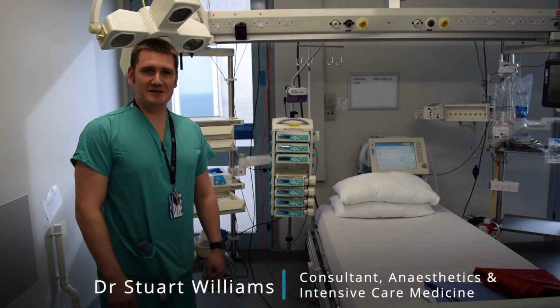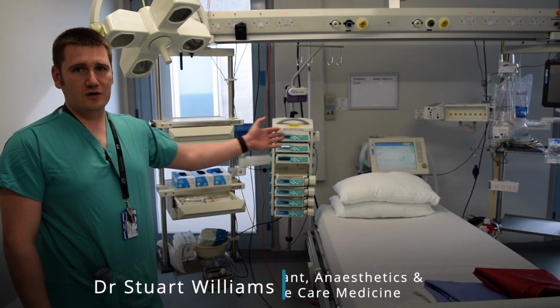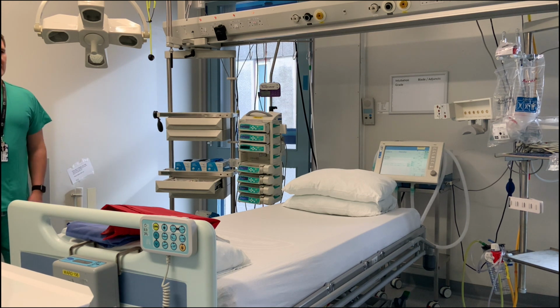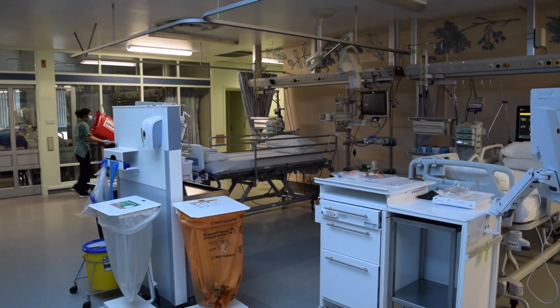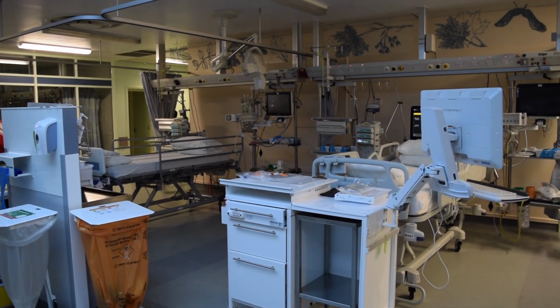I'm going to talk here around a typical critical care bed space. I'll just start and walk around the room. One of the first things you'll notice is the amount of space allocated to each patient. There are a number of reasons for that. It makes it easier for multiple people to be around the bed space at the same time, and that facilitates the ability to do procedures simultaneously.